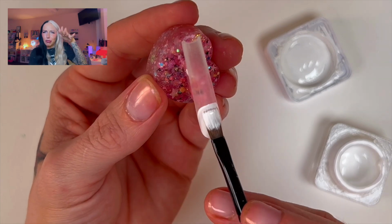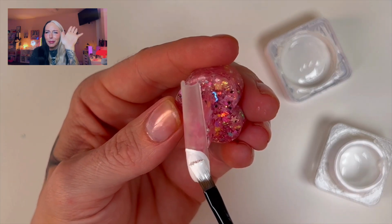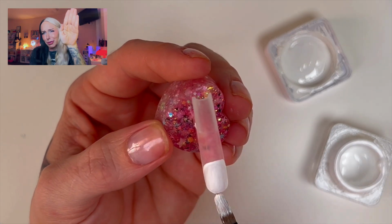I feel like my hand looks orange. Doesn't it? Isn't that weird? Maybe it doesn't. I don't know. I just kept seeing orange or yellow almost.